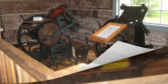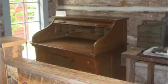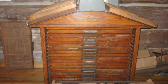That's a printing press there too, ain't it? Yeah, they have all kinds of presses. That's the, I forget what they're called. Blocks. Blocks with letters on them. Yeah. And that holds them.